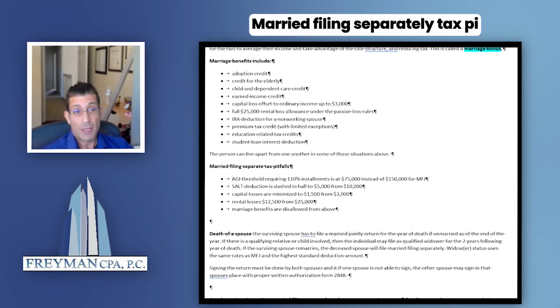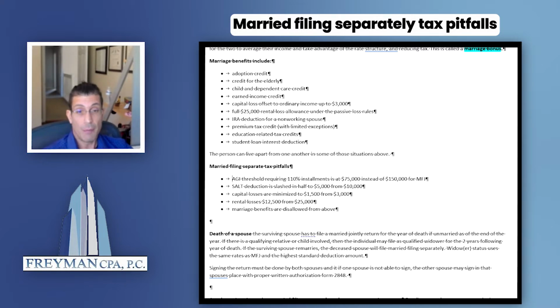Pitfalls for married filing separately, yeah. As if it wasn't enough that they finagled the brackets to make them unfavorable and high, you literally have the highest brackets. Not only do they slash all of your deductions and key adjustments to income in half, not only do they disallow credits, but watch out for these other wonderful pitfalls. We've discussed where they get slashed in half, and so your SALT deduction would go to $5,000 instead of $10,000.